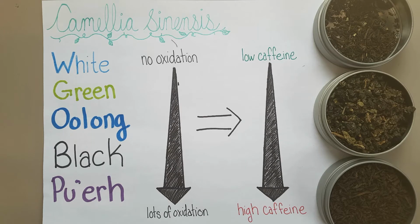There's a myth out there that a cup of tea contains more caffeine than a cup of coffee. This is absolutely not true. A cup of coffee has 2 to 4 times the caffeine found in a cup of even the strongest black tea. Speaking of caffeine, I'm going to show you a quick and easy way to naturally decaffeinate your tea at home. First step, get your tea leaves all ready to go.